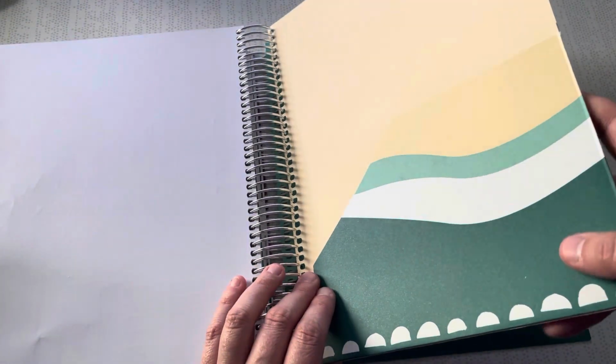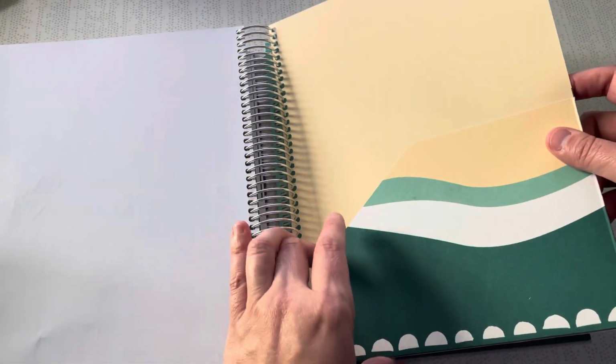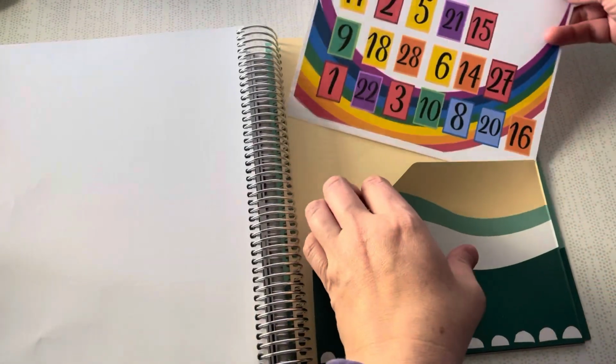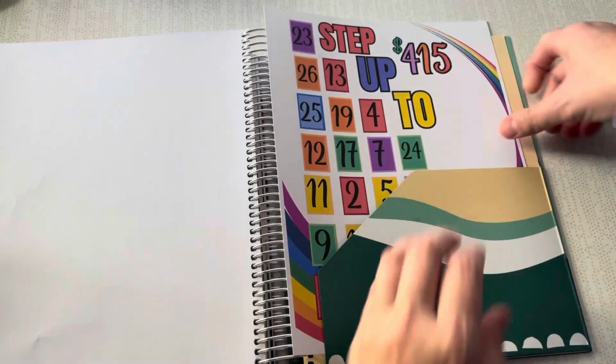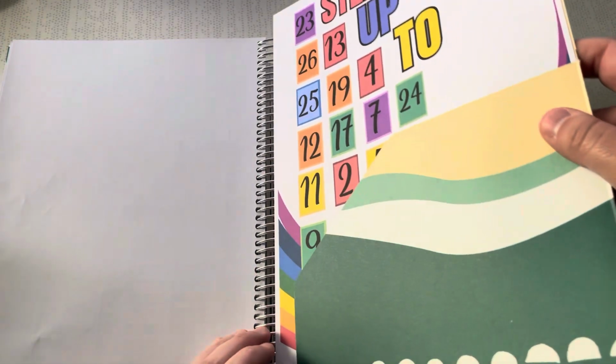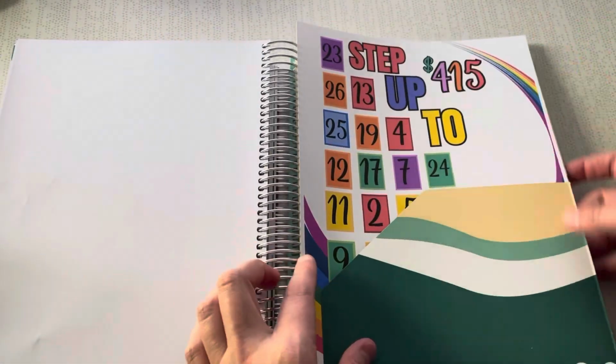There is a folder in the back. The biggest complaint with this is that it doesn't fit a full-size piece of paper. Just to show, this is a savings challenge that I got from Reinventing Renee. It does not fit in here properly. So I would say that is one of the biggest complaints, that your folder doesn't hold a full-size page of paper.